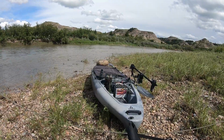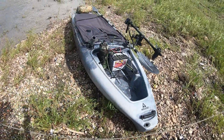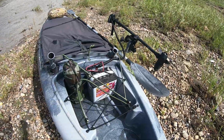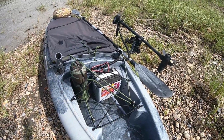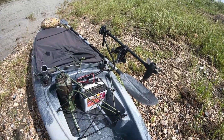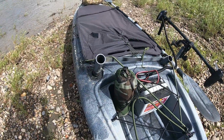Here we have my kayak. And I do have a little trolling motor and battery for when it's really windy and you're facing a headwind and you're actually going backwards. It's nice to have that little extra. And then I can also catch up to Phil because he paddles way faster and stronger than me.